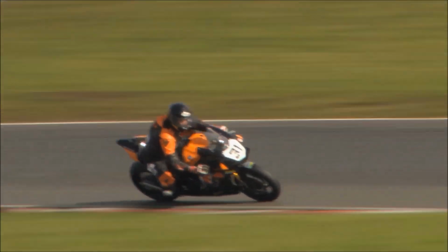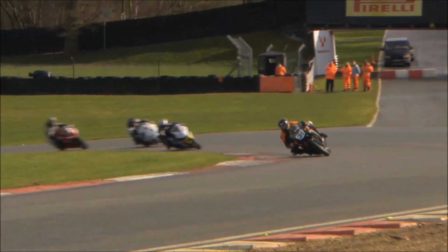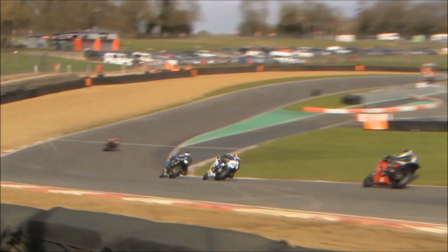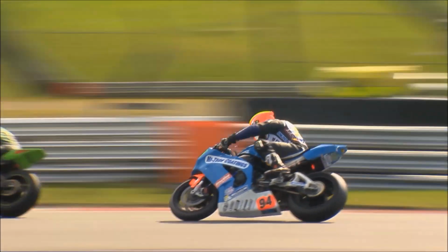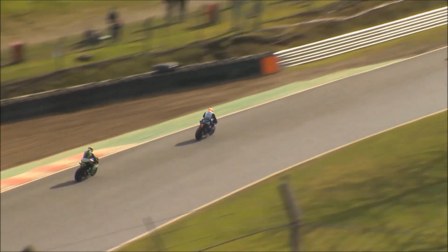Just wanted to get everything sorted out, get the bike dialed in, which is exactly what he's done, and he's looking pretty good out there at the moment, isn't he? He is, yeah, number 94. We're talking about Lee Williams, last year's champion. Just worth pointing out that of a long list of notable riders that have won this championship, it's never been successfully defended before. Good point. The GP1 championship.